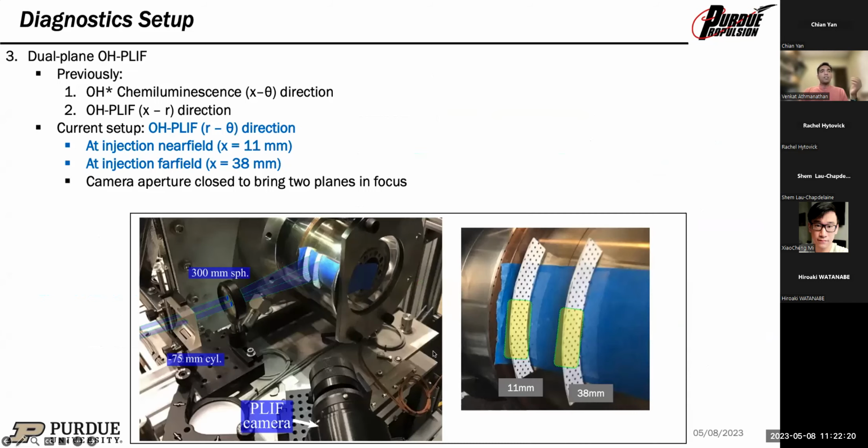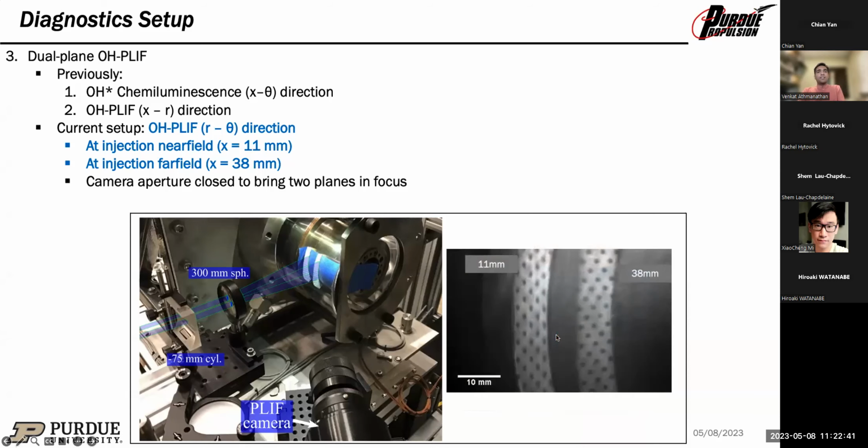And the third measurement is also an OH PLIF measurement, but this time, instead of the OH PLIF giving you the XR direction, we've now chosen to do the R theta direction at two different X's. So we take that 284 nanometer beam, split it into two, form two sheets, and we want to see what happens in the near field and the far field. And what does our camera see? It kind of sees this. That's what the camera sees. So we're able to close down the aperture and still get OH PLIF images at those two planes. So we can do simultaneous dual plane OH PLIF. So those are all the measurements.